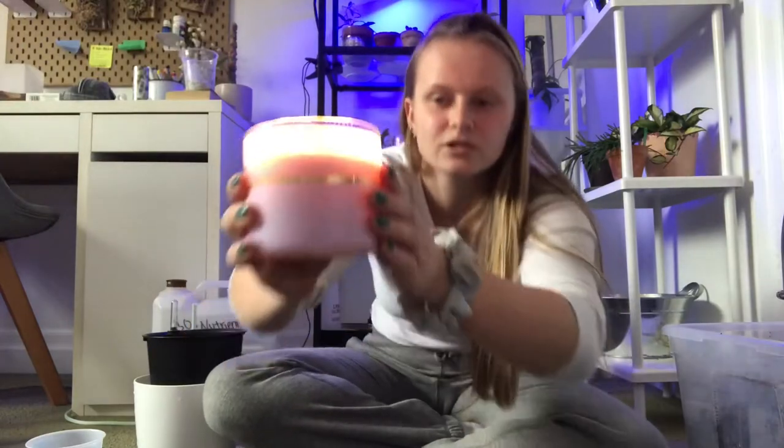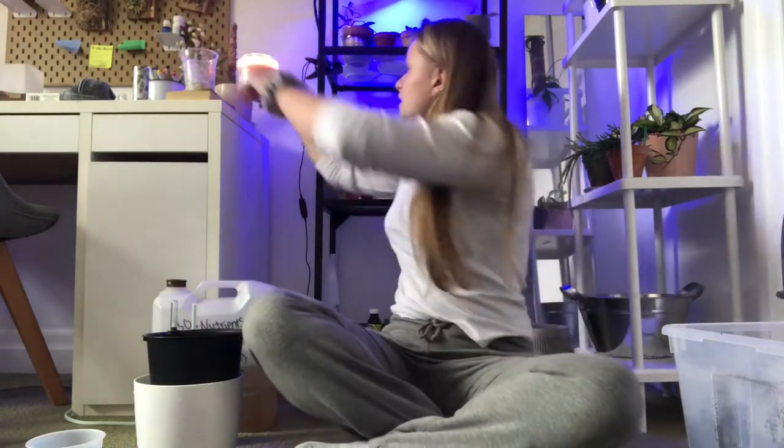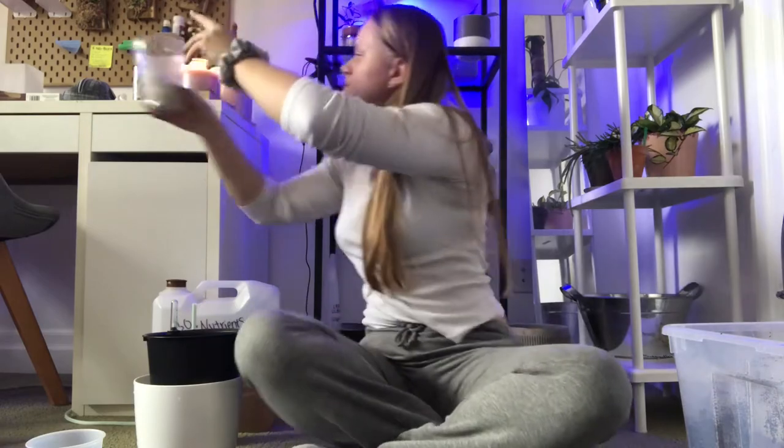It's a beautiful candle. I love the smell. I'm gonna keep it going because it's nice and it makes my room smell nice, and I like that.